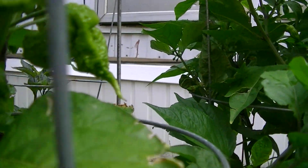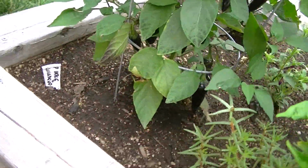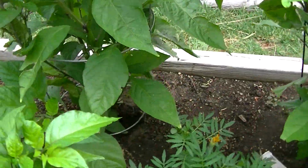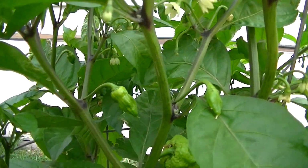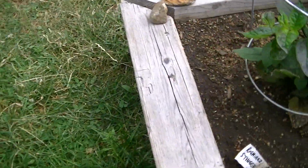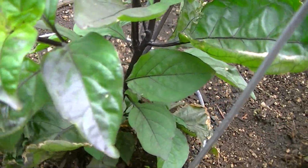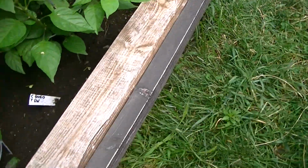Let's see. Yeah, that's awesome. Purple Jalapeno. What do we have here? That's a BBM there. That's got some pods on it for sure. Awesome. Yeah, Purple Jalapeno. Ramirez Stinger. Just a little thing. Oh, and I see some aphids. I'll have to treat those later.